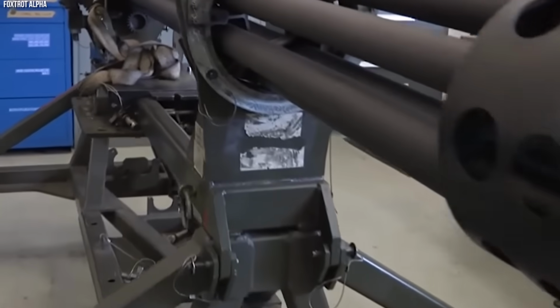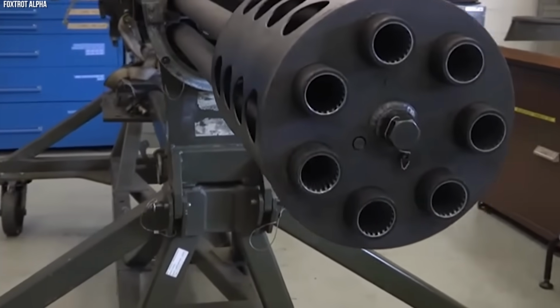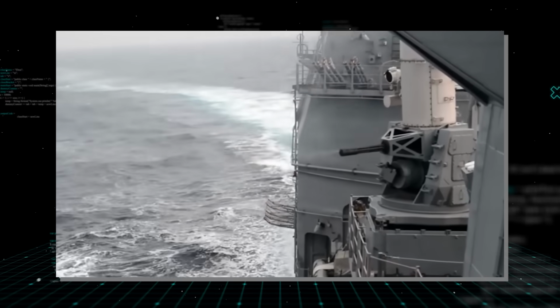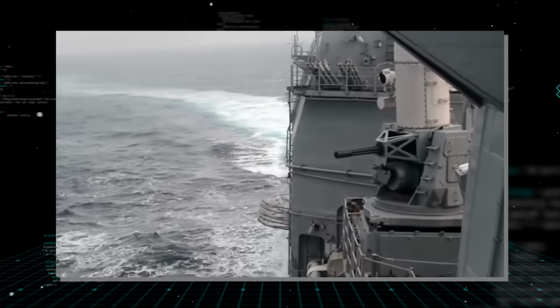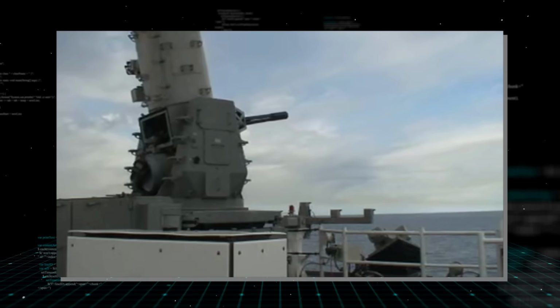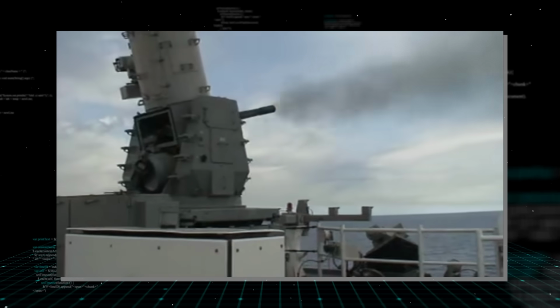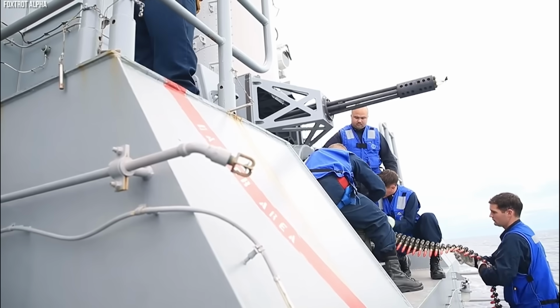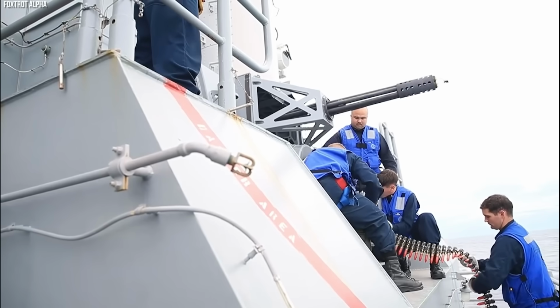With its multiple barrels, the Avenger reduces the stress on each individual barrel, ensuring that they remain relatively cool and don't warp or malfunction from excessive heat. This system not only allows the GAU-8 to maintain its formidable rate of fire, but also significantly extends the weapon's operational life. The advantages of such a system are manifold.